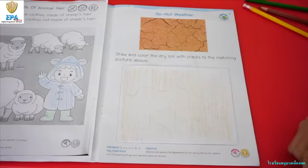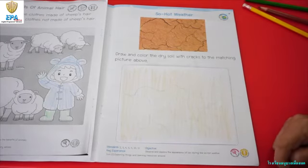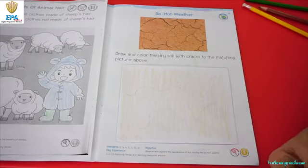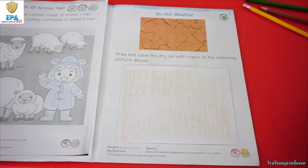Okay, so you can do it like this. When it's hot, you have to drink water and wear light clothes. Kids, so today we learned about adaptation to weather, cold and hot weather.